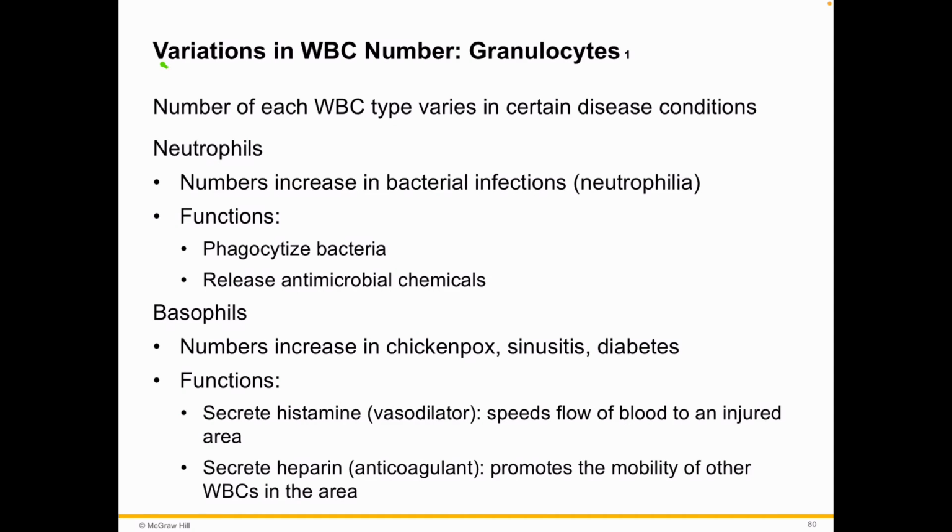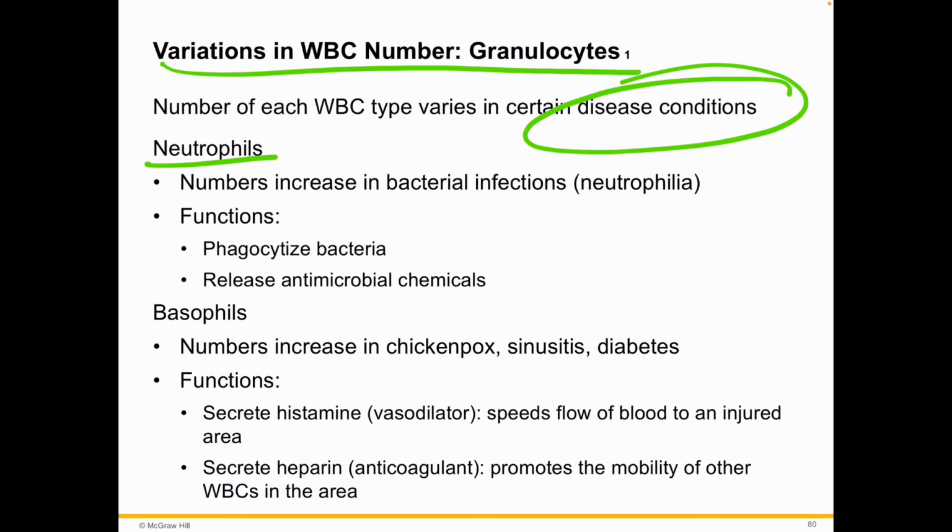So variations in white blood cell number can happen different ways. Because they're doing different jobs mainly, if there's a disease condition happening that's pretty specific, you can look at the abundance or the number of different types of white blood cells and tell maybe what the body is battling, which is helpful. So when you're seeing a rise in the amount of neutrophils, bacteria should be one of the first guesses you have. So they phagocytose or eat bacteria. They also, in those granules, have antimicrobials, right?